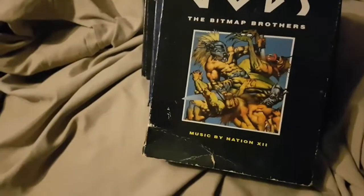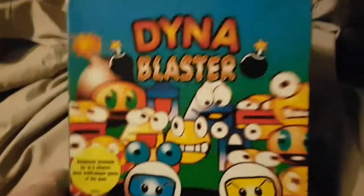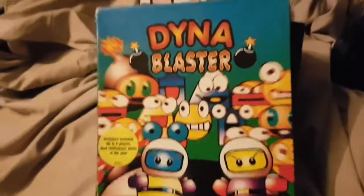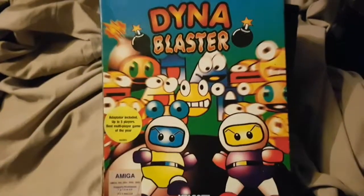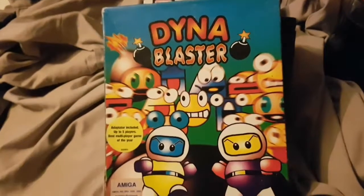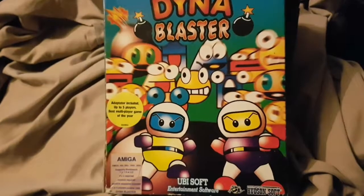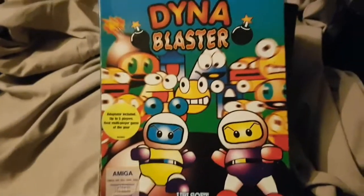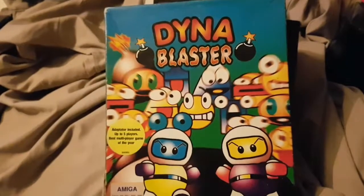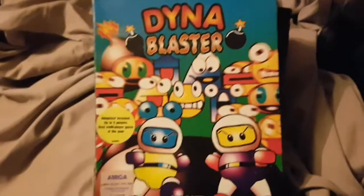Right, and last but by no means least is Dynablaster, aka Bomberman. I don't know why it's called Dynablaster. It's Dynablaster on the Amiga. In the UK it's called Dynablaster, not Bomberman. It's by Hudson Soft. I've got a feeling there is another game called Bomberman, possibly on the 8-bit systems. Maybe that's why they called this Dynablaster. I'm not sure, I couldn't tell you. It is the same game though.